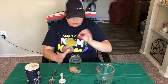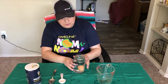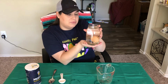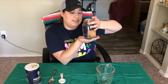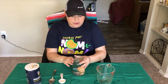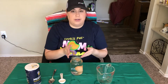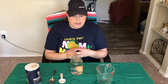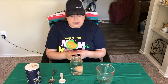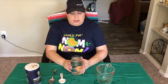And then, oh! So that happened very quickly. If you can see, my egg has now sunk to the bottom. So it didn't float, it didn't slowly take its way, it went straight down. So right now, what does that mean? It means that the egg is denser than the water. It won't float because it's denser. Its mass in relation to its volume is much higher than that of the water. So it's gonna sink.